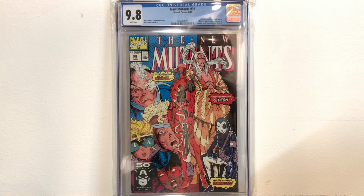Alright, coming in at number 3 of the most valuable comic books in my comic book collection is this New Mutants number 98, CGC graded at a 9.8 with white pages. This is the first appearance of Deadpool. This is a Rob Liefeld cover, and interiors done by Rob Liefeld. If you live under a rock and don't know, Rob Liefeld is the co-creator of Deadpool.